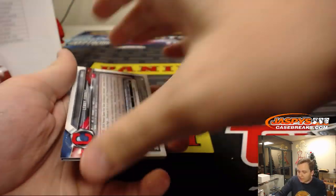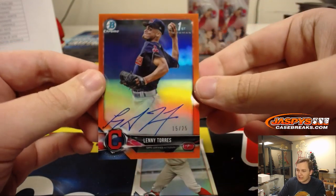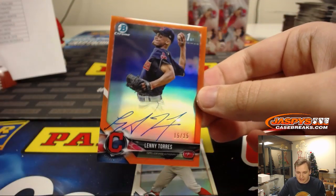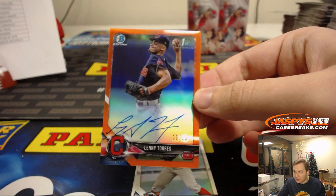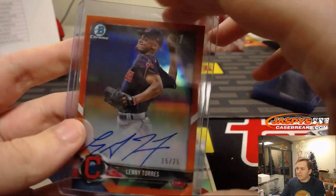And we have for the Indians, Lenny Torres, orange refractor auto, 15 out of 25. Nice hit. Eric, there you go. I think that's the first orange auto I've hit, at least in the cases I've done. Maybe the second. Nice one, Lenny Torres.